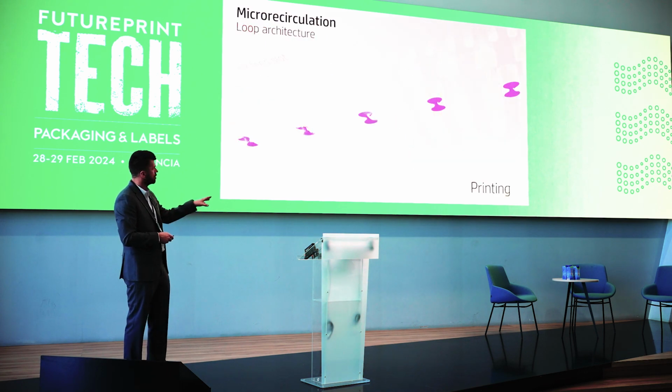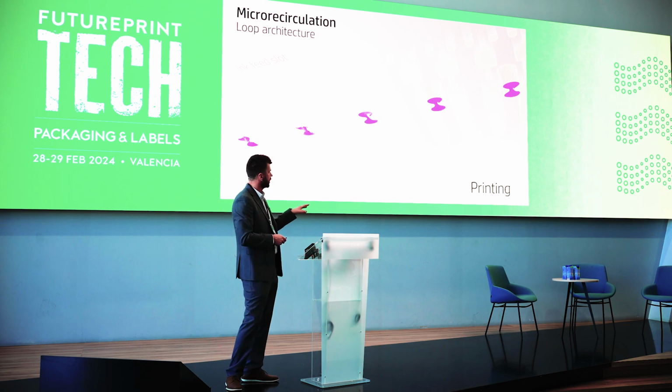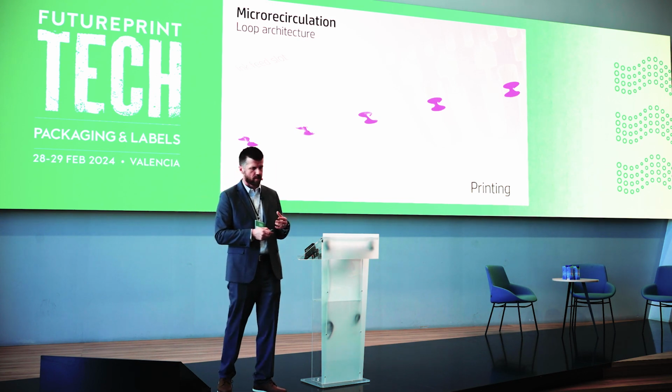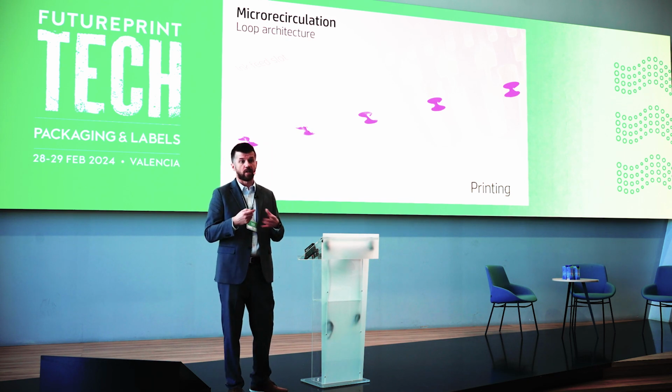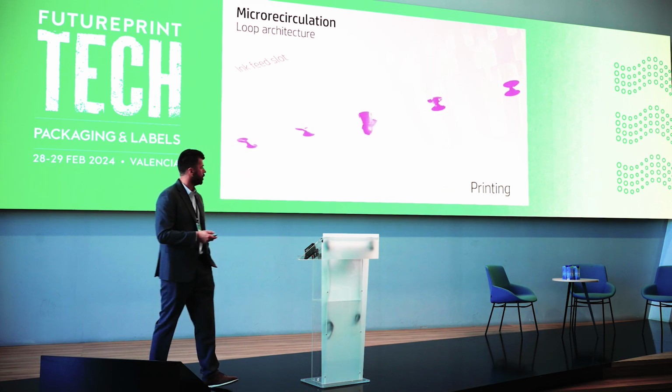And the one thing that this technology also brings on the 4.25 is micro recirculation. This is to really improve the uptime and the decap time, or recovery, of the printhead. So HP did an amazing job with it.